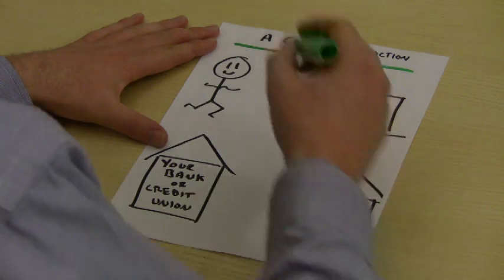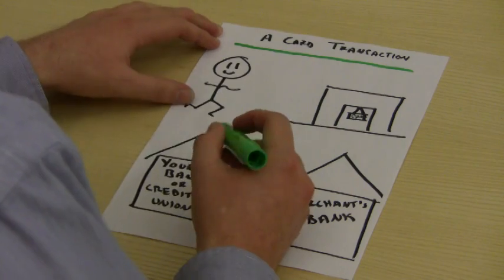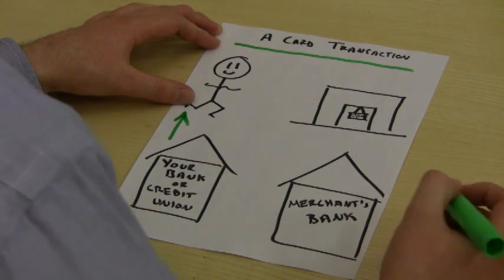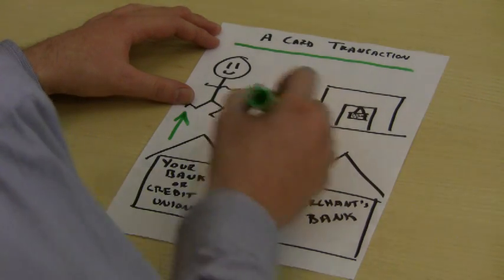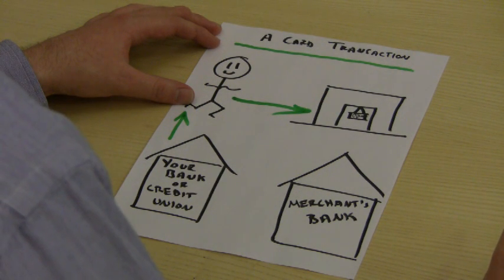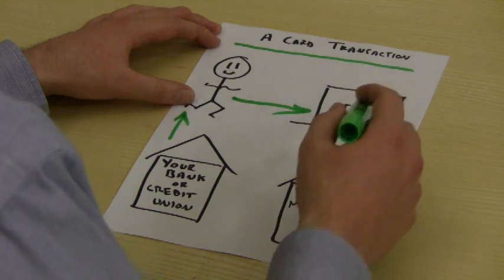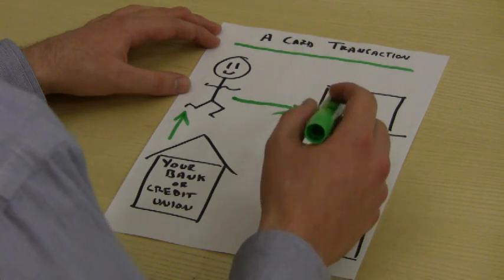There are four parties: you, the merchant, the merchant's bank, and your bank or credit union, who issues you your card. The process begins when you buy a good or service from a merchant who chooses to accept Visa and MasterCard at their store because they know that it will make more sales, save money, and make more profit. It's a good business deal and a good value for them.